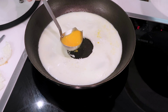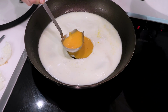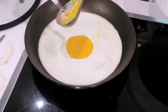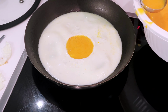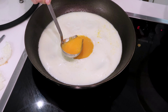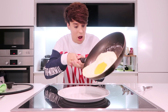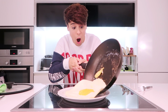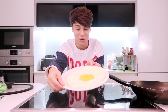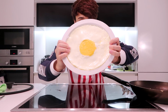So I've got the egg yolk. So I'm gonna put it right in the center. Oh my god, that kind of looks like a giant egg. We need a little bit more of this. Oh. I cannot believe this actually worked. Look how freaking massive this egg looks. It barely fits on this freaking plate.